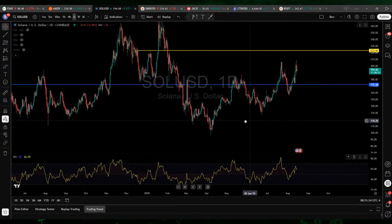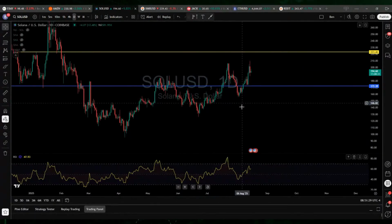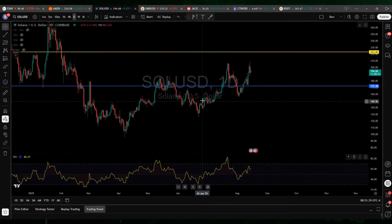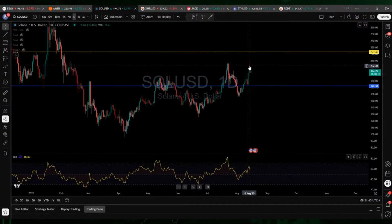All right, let's go into a chart. Solana. Solana's been doing pretty well. It is, unfortunately, not creating negative RSI divergence. So when I look at negative RSI divergence, I need a big pull up or a big pop in the relative strength index, a big pop in the price action.